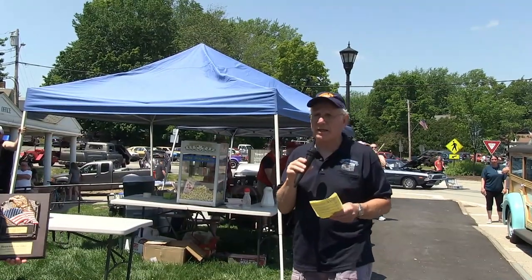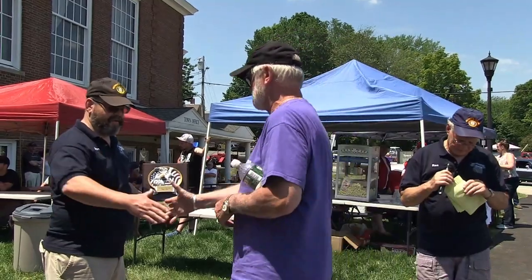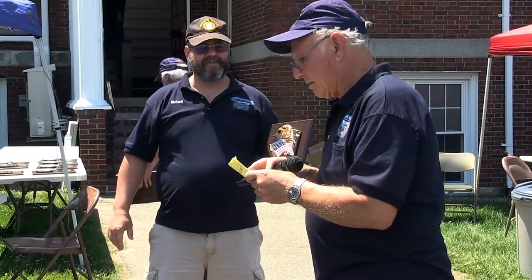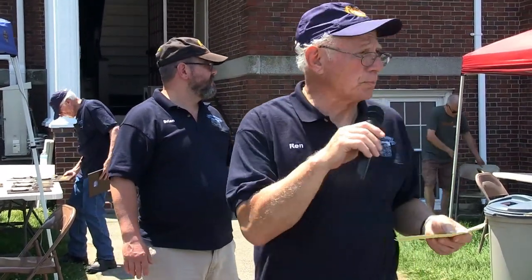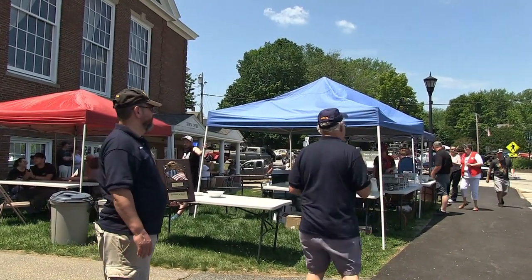Class E, Tommy Fournier, 1936 Chevy pickup. All right, Tommy. Class F, Sebastian Stacy, 1954 GMC. All right, Sebastian. Thank you very, very much. Congratulations. Class G, Bill Coudemanche, 1977 HD Scout Super Sport. Where's Bill? Good French name.